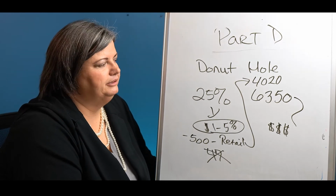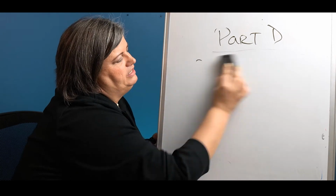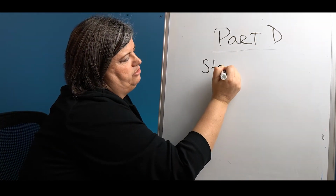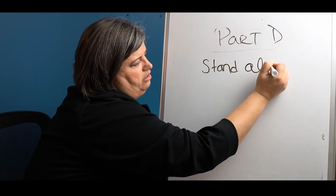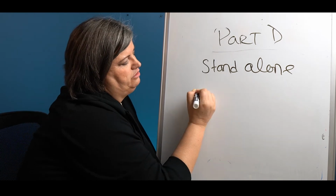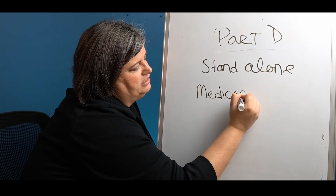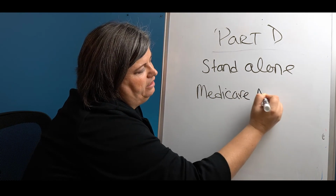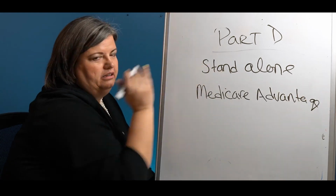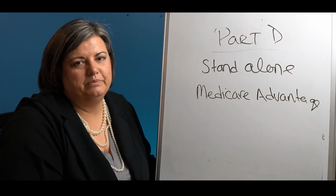Be aware of that. Now, you can pick up a Part D plan. They do have a standalone version. So if you want to stay on traditional Medicare, you can pick up a standalone drug plan. The other way you can pick it up is through a Medicare Advantage plan. They are built into a lot of these plans, so it's part of the plan. Those are the two ways you can pick up your drug plan. You either stand alone and stay with traditional Medicare, or you can include it in a Medicare Advantage plan.